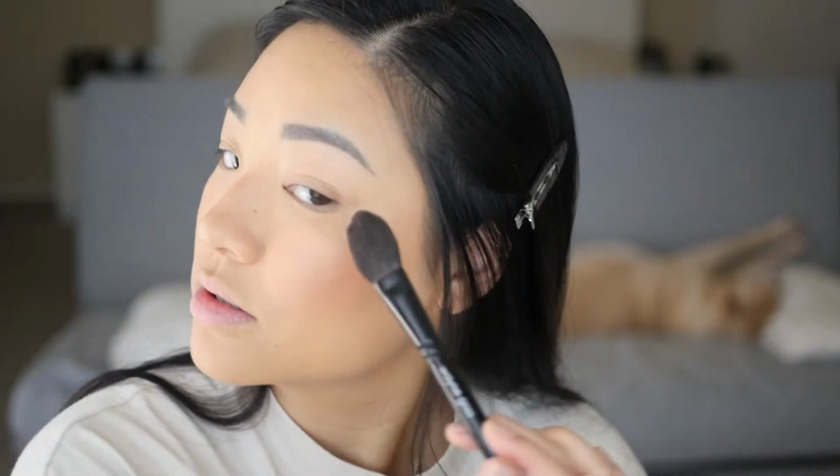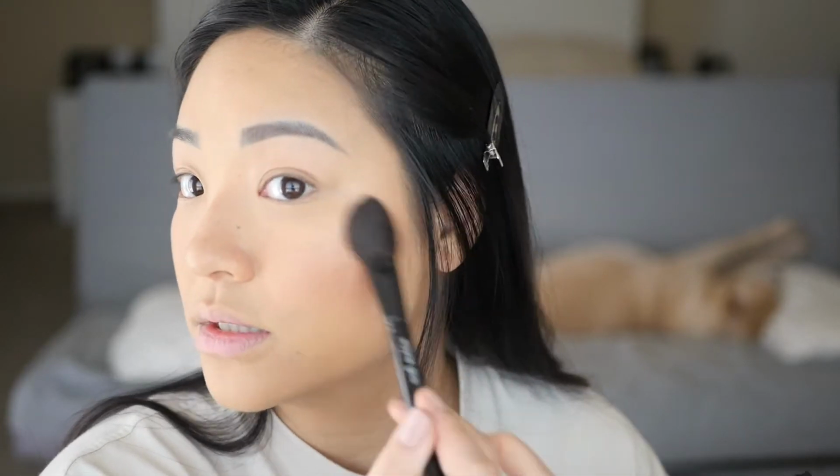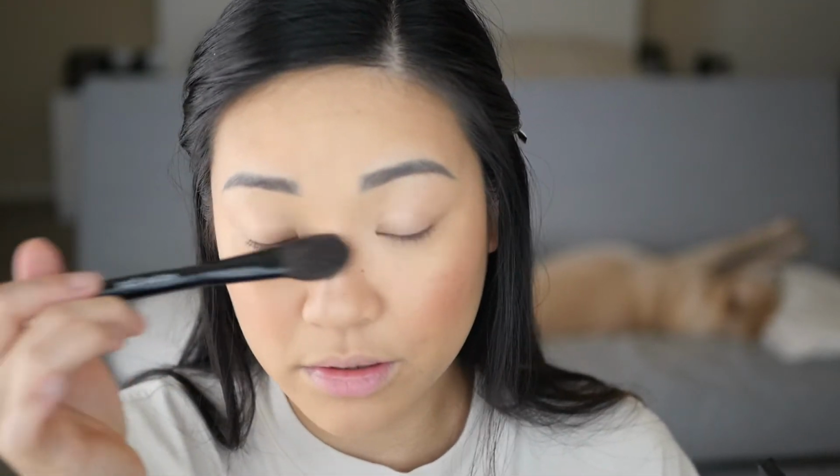And it just looks like your skin is glazed and wet. And I do add just a little bit to the bridge right up here. Favorite launch of 2021 so far. I am going to give my face a little bit of a spritz.